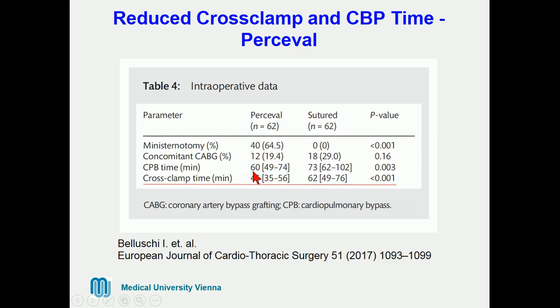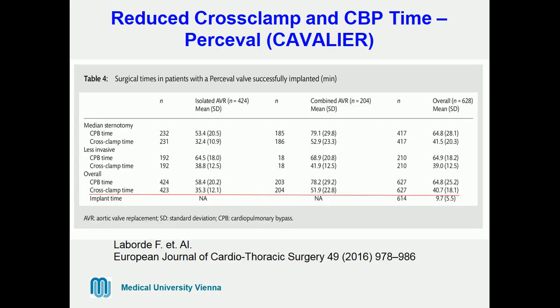It's highly significant, and even higher significant is the reduction in cross-clamp time with this type of rapid deployment or sutureless valve, which is also highly significant. And these are very impressive data.